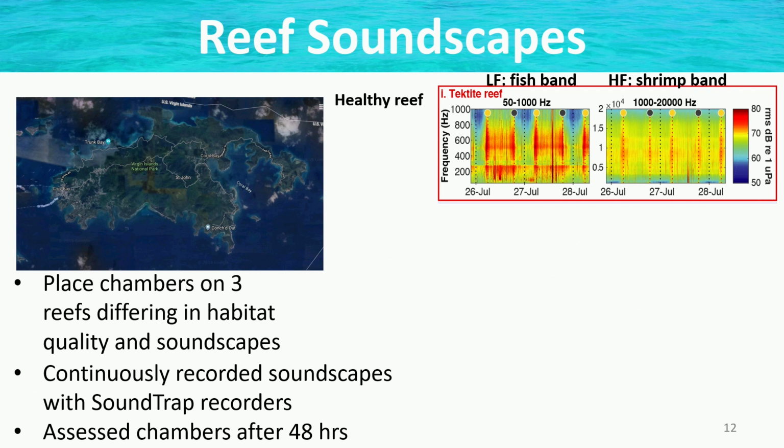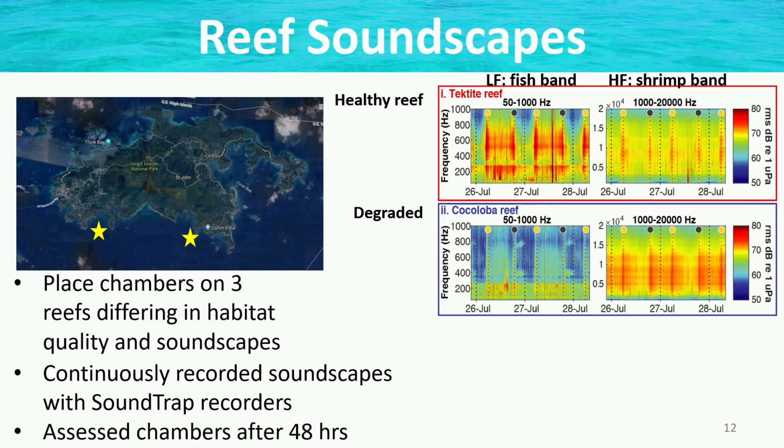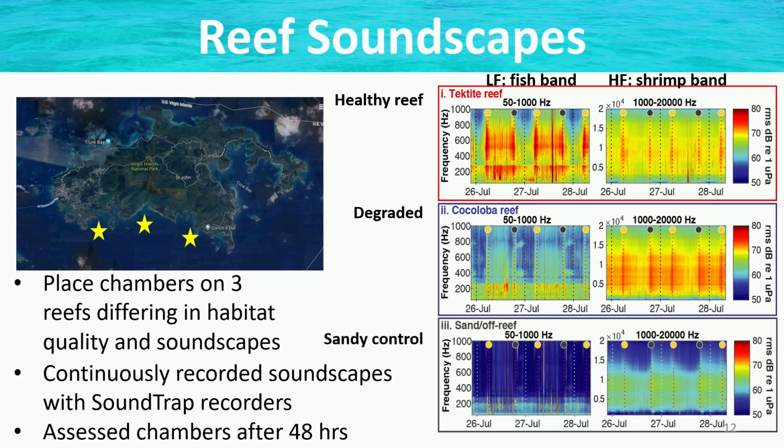The first reef that we looked at was Tektite Reef. That's a relatively healthy reef. It's basically filled with abundant fish sounds. The second reef that we put cups out there with larvae was a degraded reef, Cocoloba. It's actually lacking in fish sounds. And a sandy control site, which doesn't have a lot of snapping shrimp or a lot of fish sounds. And I'm going to come back to why I keep saying fish sounds in a minute.